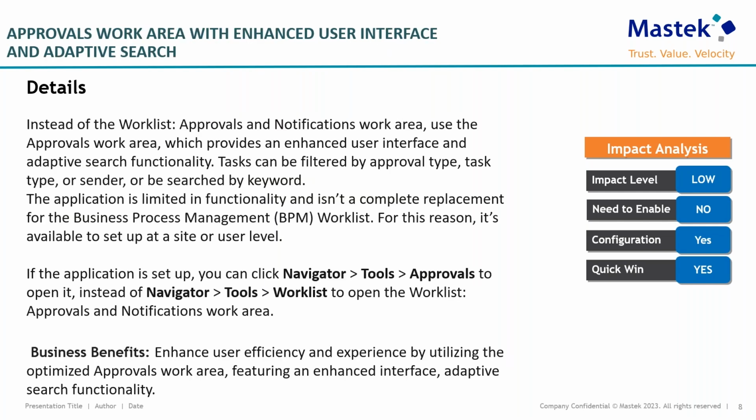The next feature is the approval work area with enhanced user interface and adaptive search. Instead of using the worklist, approval and notification area, use the approval work area for a better user experience and the adaptive search feature. You can filter tasks based on approval type, task type, sender, or search by keywords.